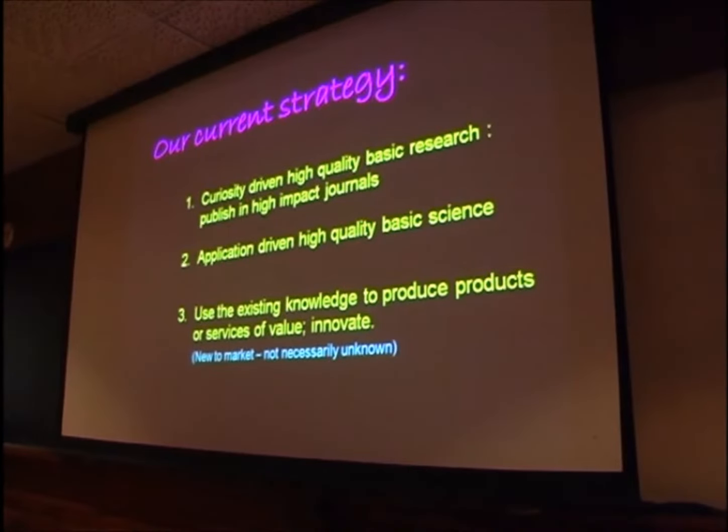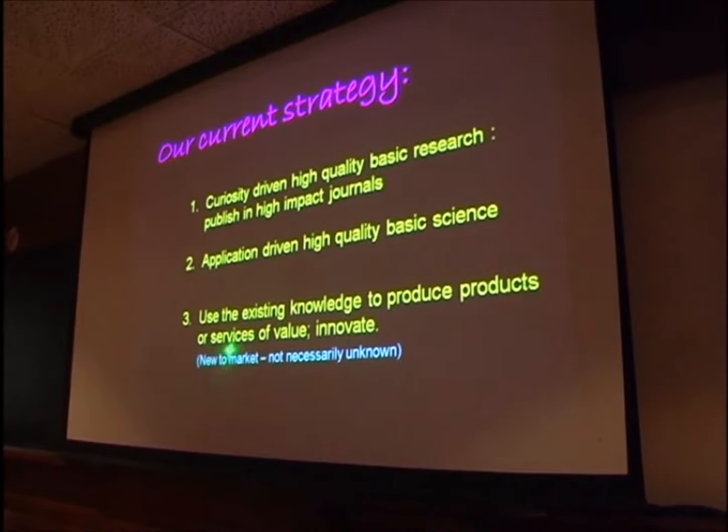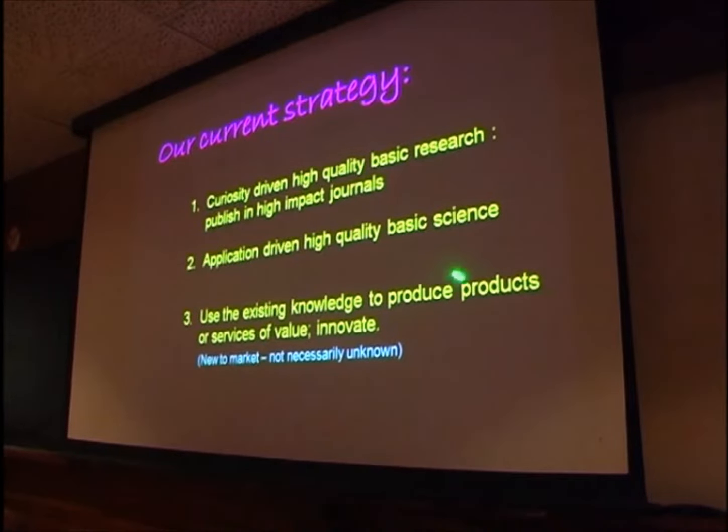Our strategy is threefold. One is curiosity-driven basic science, which is a very important and major activity, published in good journals. Second is application-driven high-quality basic science, the one which we mostly discussed now. And third is the use of existing knowledge to produce products or services of value, to innovate. Here we already have existing knowledge. When we have problems, we link the knowledge to the problems and see how we can provide solutions. So that is new to market, but not necessarily unknown. That's our current strategy to work on 3 dimensions.